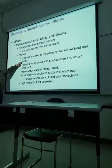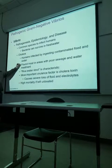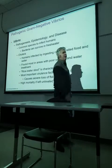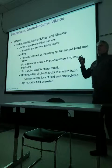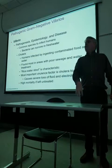Okay, so this is a little bit different. This is still going to be fecal-oral for the most part. Found in most areas of poor sewage and water treatment. They call it rice water stool. And you have cholera. So basically with cholera, the water goes in, it comes water out.